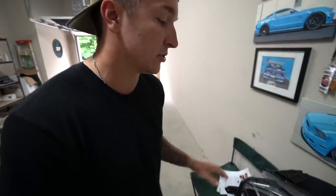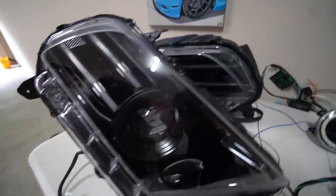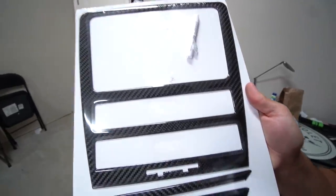I couldn't see anything at night at all with no windshield tint, and now that I have 35% windshield tint, it was not an option to drive at night with 15% tint on these and 35 on the windshield. So in one of the recent videos, we partnered with Dyna Performance and did the full carbon fiber overlay. If you haven't checked out that video, there's a link right up in that corner.